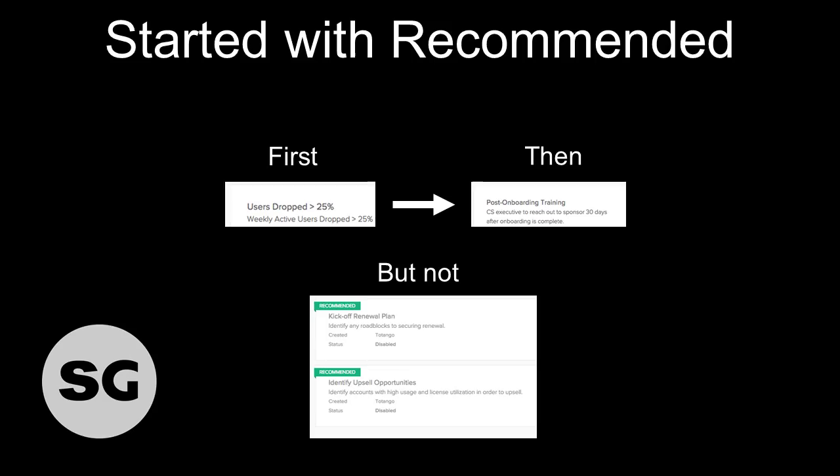So that was the second thing we did. We did not use the other two, a kickoff renewal plan or an identify upsell opportunities. And that's just based on the way that my team works pretty much. Most of our clients who are on our hosted solution pay us monthly, so we need to keep them happy all the time. There isn't really a renewal happening.